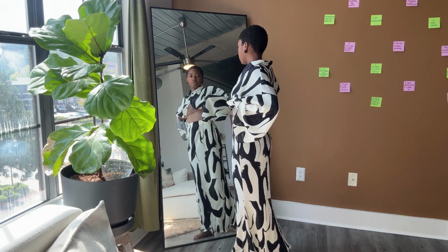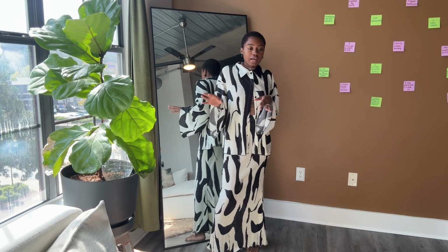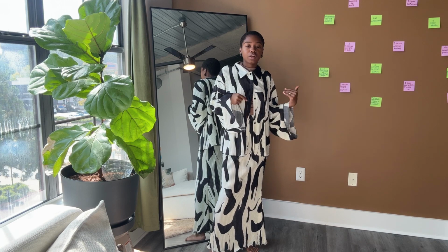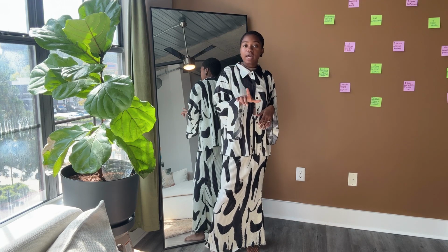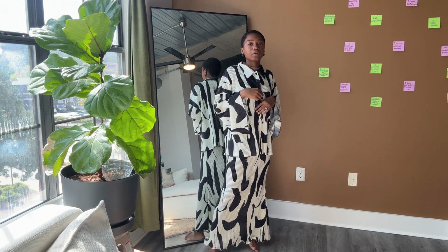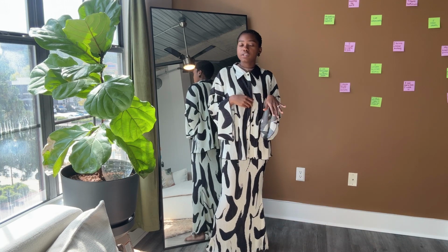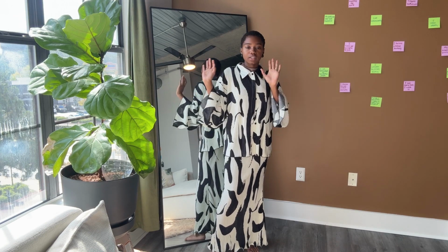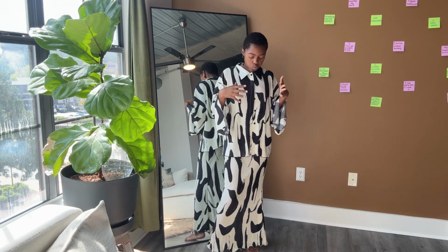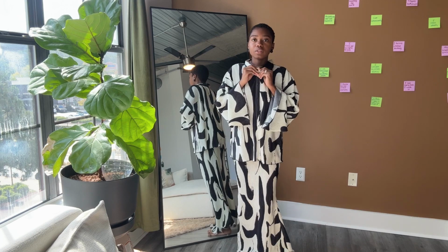I actually really love this set. I like this set so much that I got it in a few different patterns. I actually have a set just like this, a different pattern, that I've had for a few months now, since the summer, really. I'm just gonna put that one on here anyways, just to keep it with the flow as far as what different colors the set comes in. So you could really put a black top under this and leave it open.